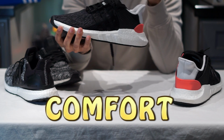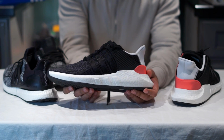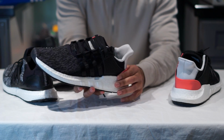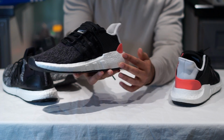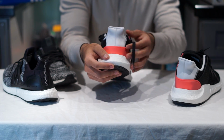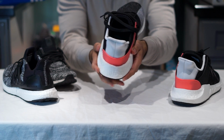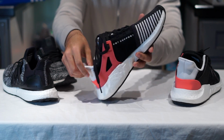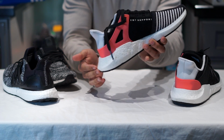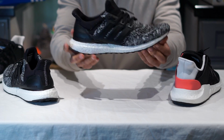Let's start off with comfort. So the EQT most definitely has more boost. You're without a doubt gonna feel that cushy feeling, and it's because it's encapsulating more of the midsection of your foot. You can see it rides up here, it rides up here. It doesn't necessarily ride up here, but you do see there's a little scoop, so it's a little more widespread. So when you step on your heel, when you step on the back, it doesn't just land on the outsole, it lands over here as well. This whole diagonal boost absorbs all that.